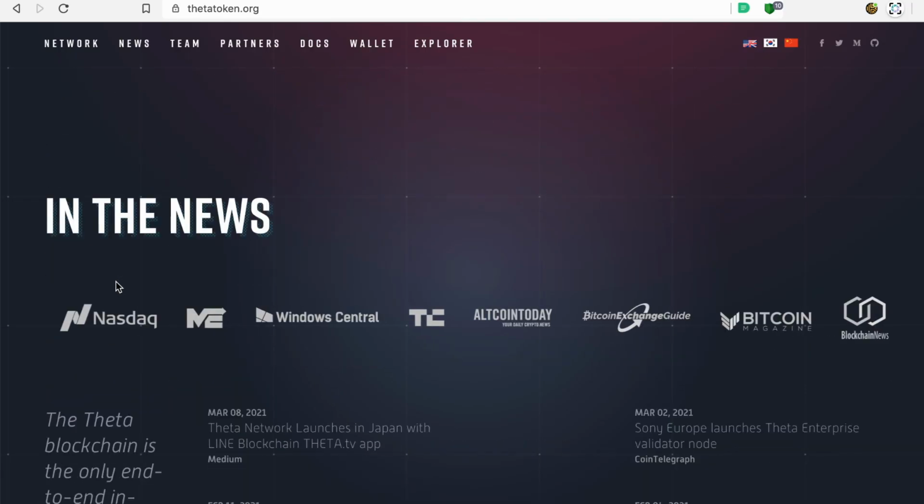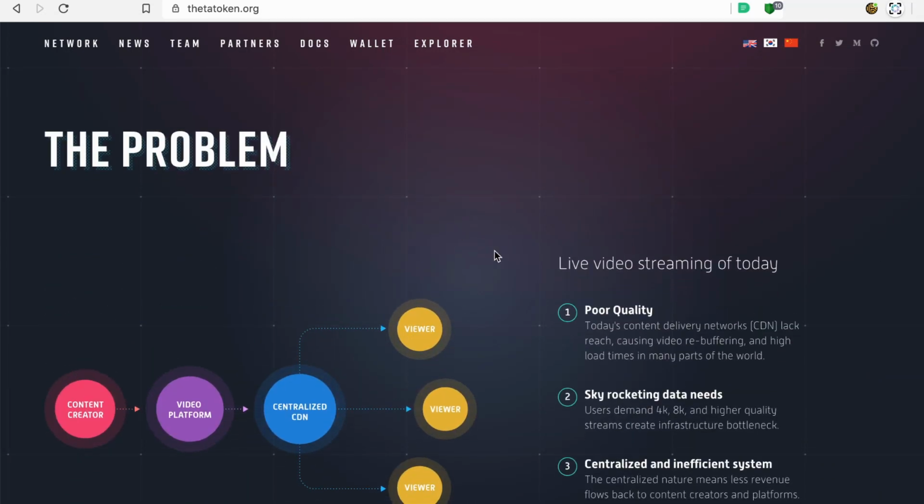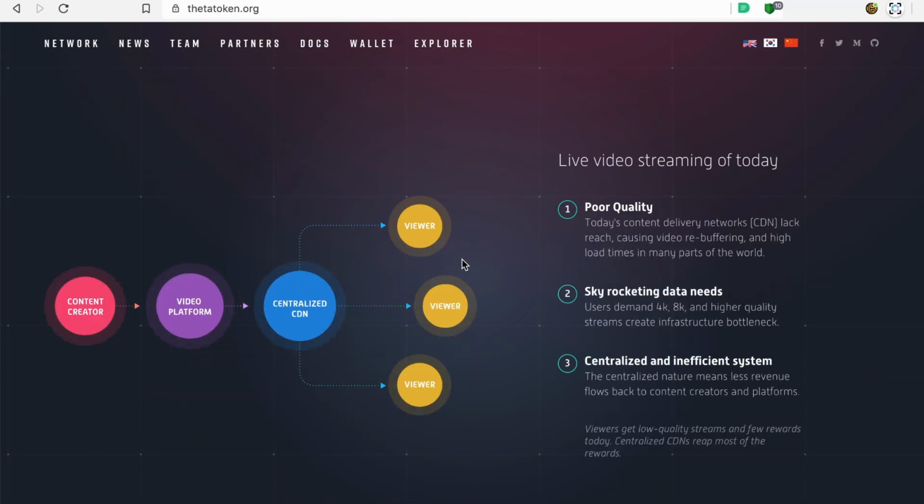The other thing I want to talk about, let's scroll down here just a little bit. This is essentially the problem that Theta is trying to solve. You look at live video streaming today. It's got poor quality. Today's content delivery networks lack reach, causing videos to buffer, high load times in many parts of the world. Skyrocketing data needs. So think about this. Right now, most streaming is done at 1080, but 4K and 8K are coming. And think about the amount of data that you're trying to push over the internet at those kind of rates.